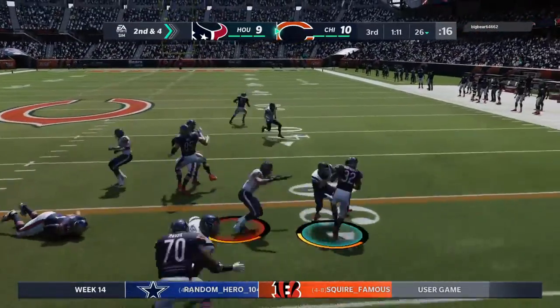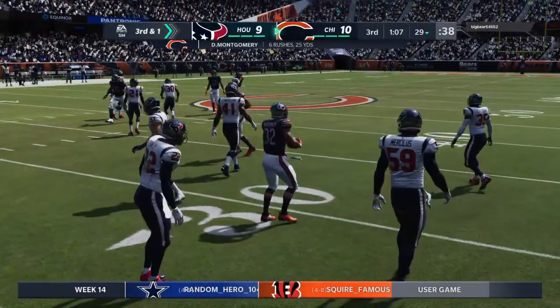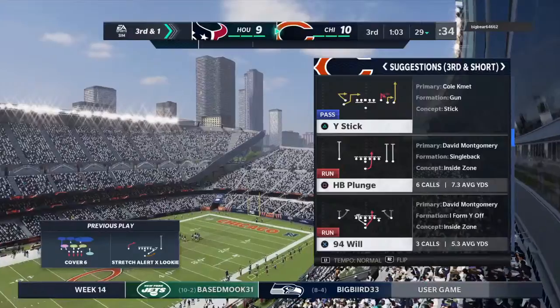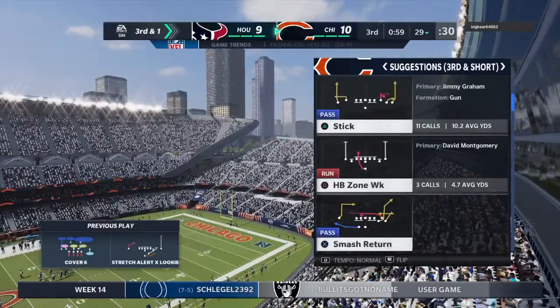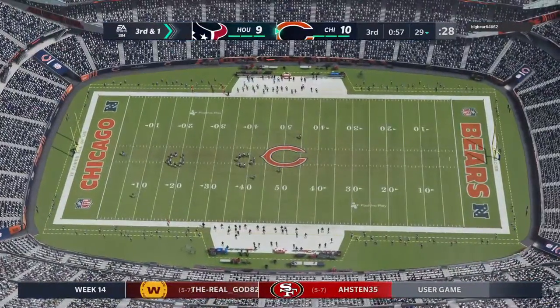Foles on the give to Montgomery. He takes this for 3 to the 29. Number 32. Not a whole lot there. The defense was ready, it looked, for that run-pass option. You get the sense the next time he has that opportunity, he may keep it himself and get to the perimeter. Probably owes his back a little bit of an apology on that one, huh?